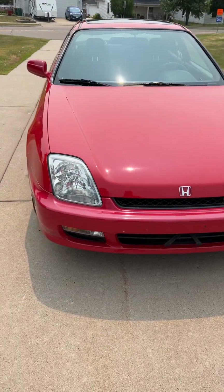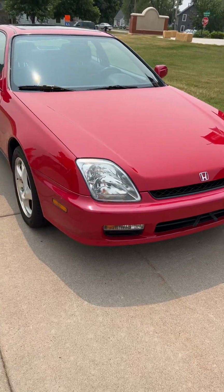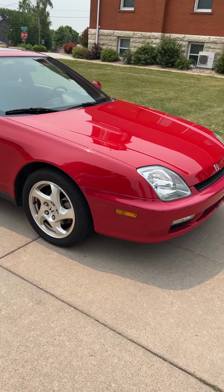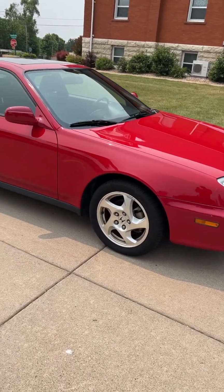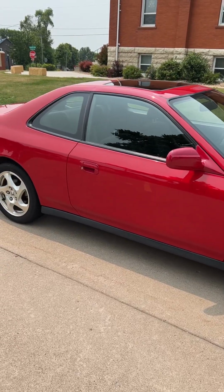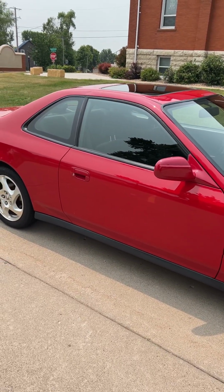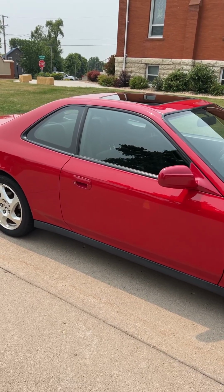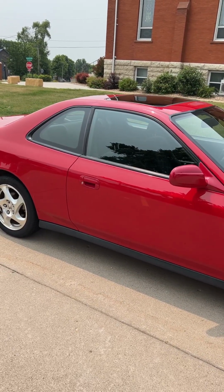A little bit of bumper fade on that front bumper from sunlight. It's got a dent right there, you can see it, the top frame rail right there.